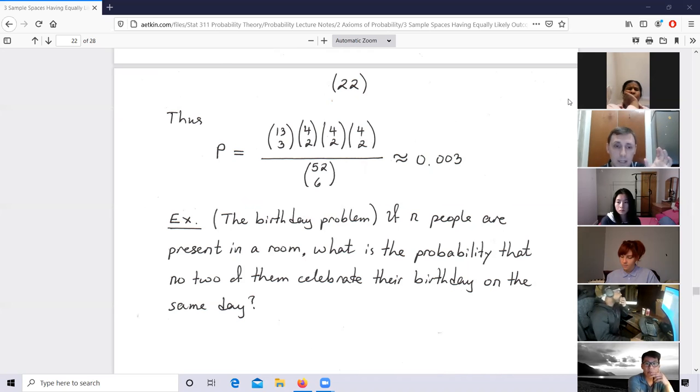So n is abstract. Some number of people are present in the room. Based on the number of people, what's the probability? If n is 1, obviously the probability is 100% that you will not share the birthday with anyone else in the room. Now, if there are 2 people, 3 people, 4 people, you understand the question, right? What's the probability that if you have n people, like in our case, we have 35 people altogether, none of us in this room share a birthday?